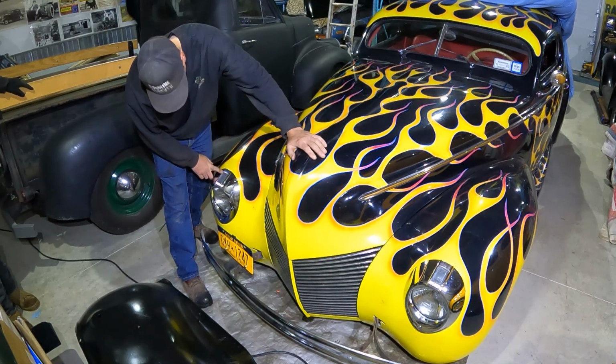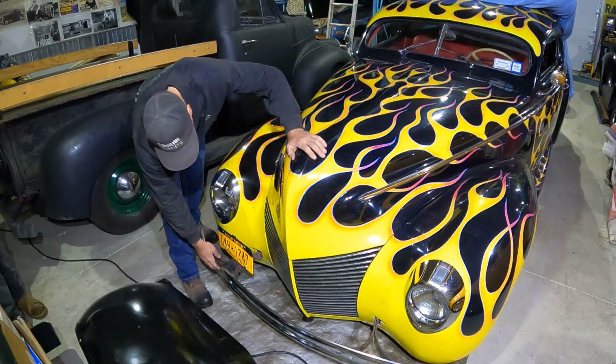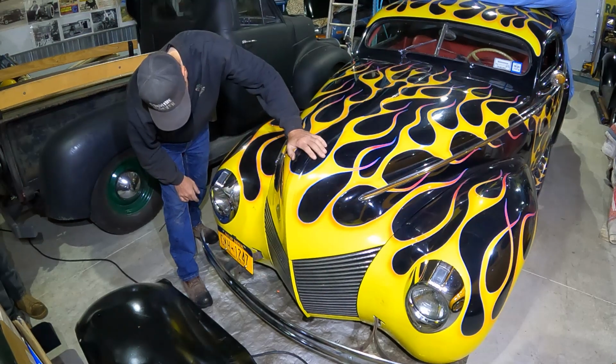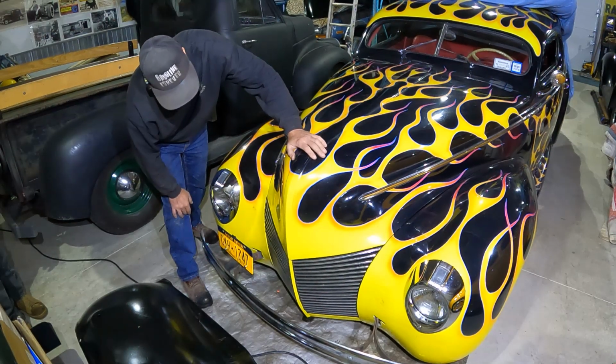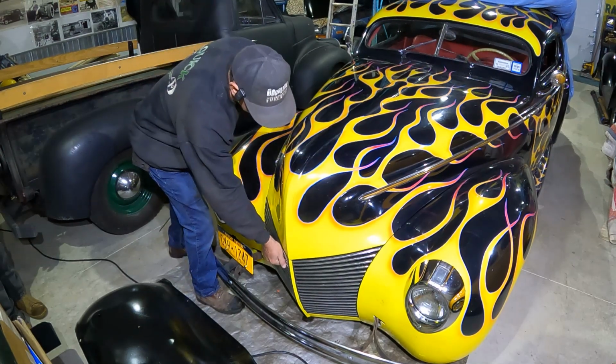I put the stock Ford 40 Mercury style headlight rings on it. I got a chrome 41 Ford bumper. When I got this car, it was all yellow monochromatic, no bumper in the front, so I'm making it more like a resto mod. But we also got issues under the hood here.